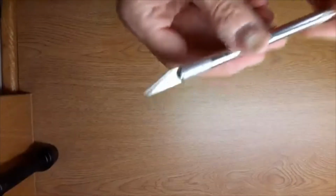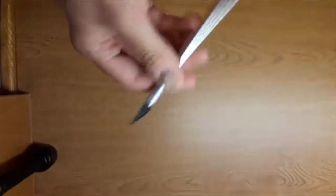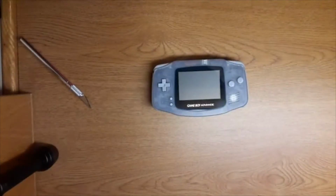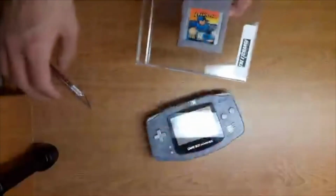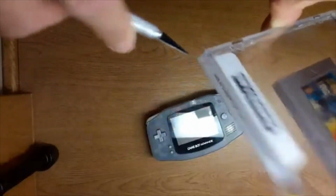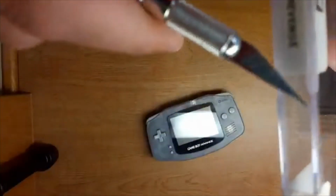Right here is my handy dandy burgers from Wendy's X-Acto knife. Yeah, I just made that saying up. And here we have my trusty Game Boy Advance. We're gonna test out Mega Man. We're gonna test this game out first. I'm actually gonna do this upside down because I need to do this properly. Let's see if I did this the right way. Okay, I don't know if I did that the right way. Here we go. Oops.